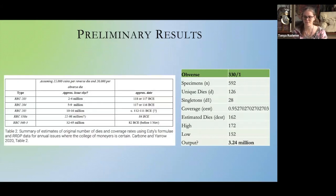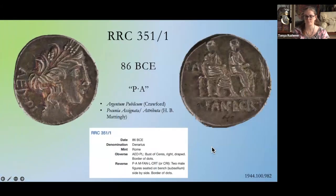Now, this I've conveniently stolen from Lucia's study and Professor Yarrow's study as well. So this shows you approximately where it sits relative to some of the other coinages. Particularly in here, it's sitting, it's a reasonably big issue.